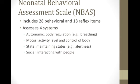In addition, physicians might be looking at whether or not infants have normal levels of alertness. Do they have typical patterns of sleeping? And then lastly, how do they interact with people? Do they make eye contact? Do they look away a lot? How long is their eye contact? Those are all the social systems of infants.